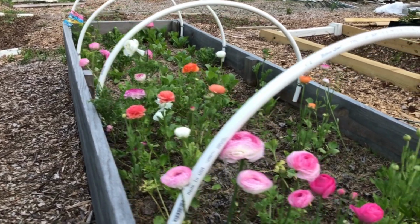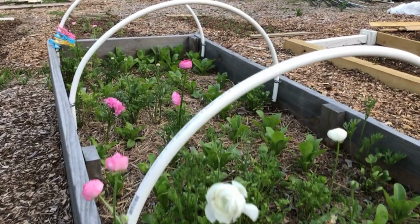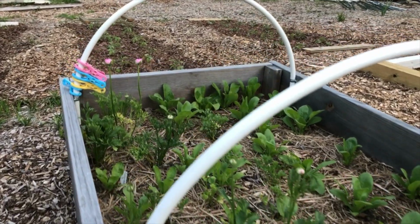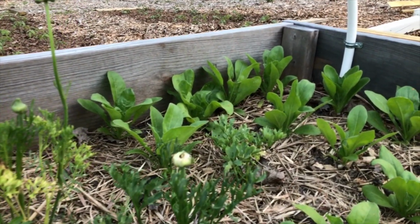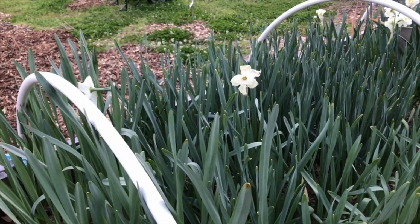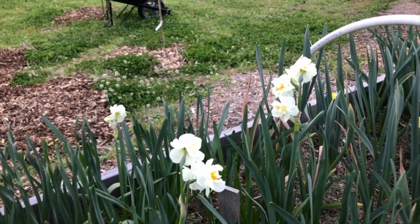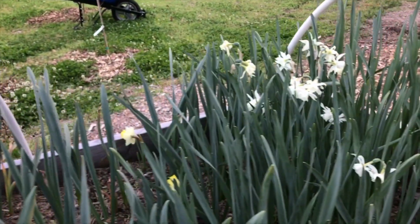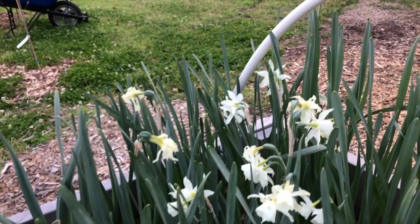Here's the third bed of ranunculus. And the calendula that I planted in these empty spots is coming along. The daffodil bed is pretty much finished producing. There's a couple things hanging on, but for the most part it's finished. So I'll leave all of the foliage on here until it dies back, because I do want my daffodils to come back next year.